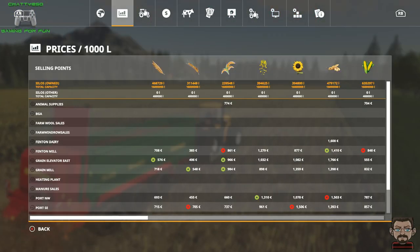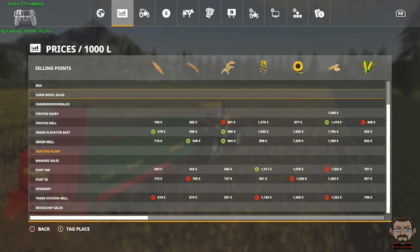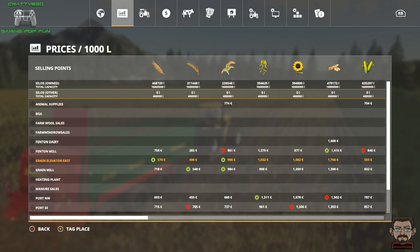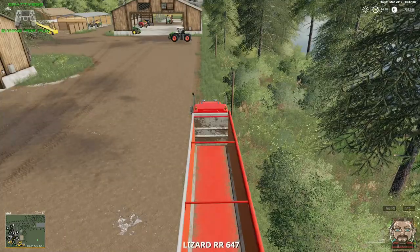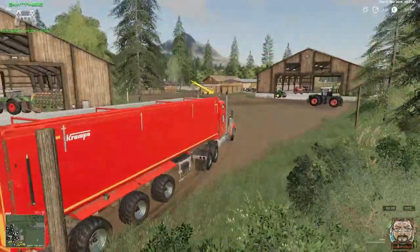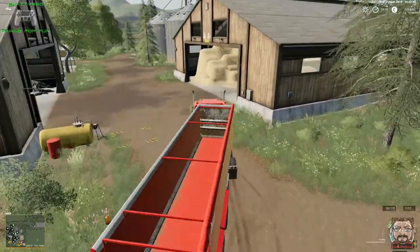Right, crops then, what are we going to sell today? What have we got? Well, we've got a bit of wheat, which we can get rid of too. Grain mill by the looks of it. Right, so we'll go get that done. Have a run over to the grain mill with a full trailer load of wheat.